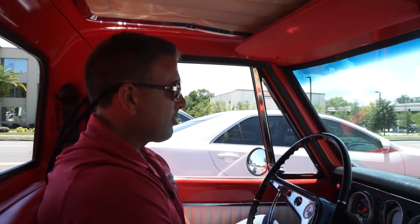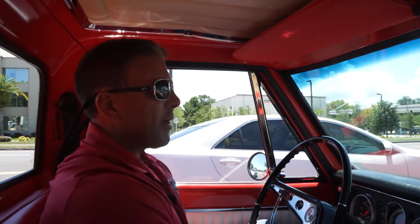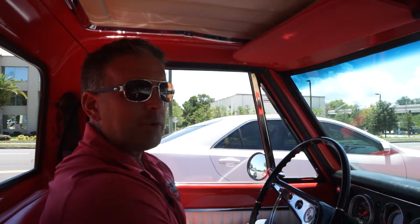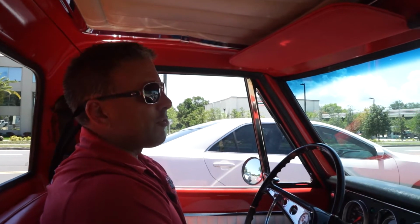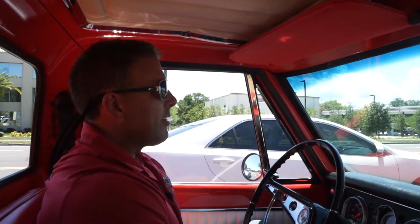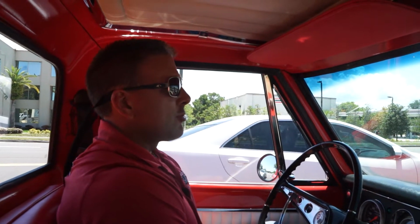Full retail price, this truck does include shipping in the lower 48 United States. It also includes a powertrain warranty that covers internal components of the engine, transmission, and rear end. The price of the truck is somewhat negotiable. However, if we negotiate the price of the truck, the warranty comes off. It's good at full retail price only. Also, the shipping comes off.